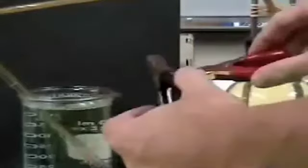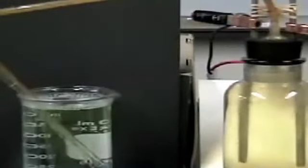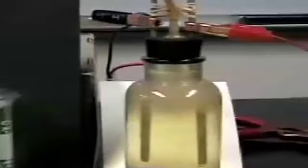24 volts of direct current electricity are wired into a jar containing a solution of sodium sulfate. This chemically changes the water into hydrogen gas and oxygen gas, which are forming at the stainless steel electrodes. Notice on the left, there's twice as many hydrogen bubbles as there are oxygen bubbles, maintaining the 2-to-1 ratio of H2O.